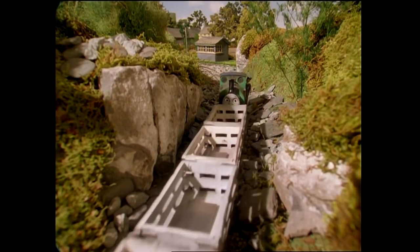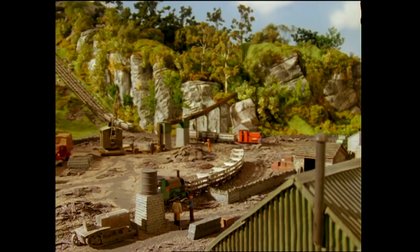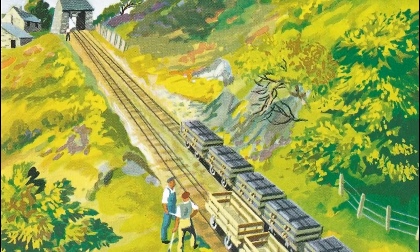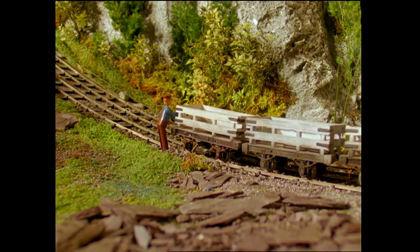And so Peter Sam takes Sir Handel's trucks to the quarry. The description and explanation of how the slate-filled trucks travel down a steep hill takes up a full page. Only half the text was used for the adaptation.